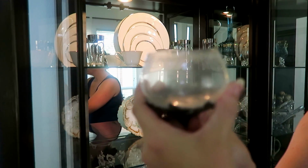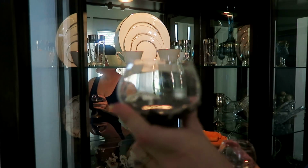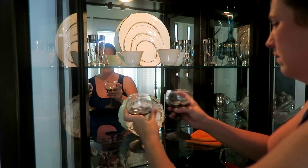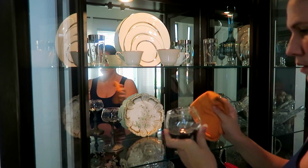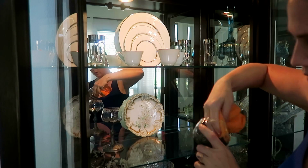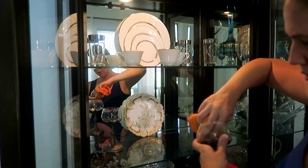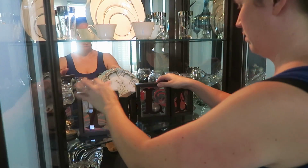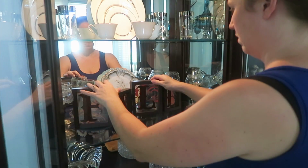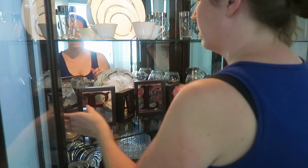With these wine glasses, you see they're foggy, and that's just from dust, so I took them to the sink and just rinsed them off with water. You can see here that part of these wine glasses actually detach.